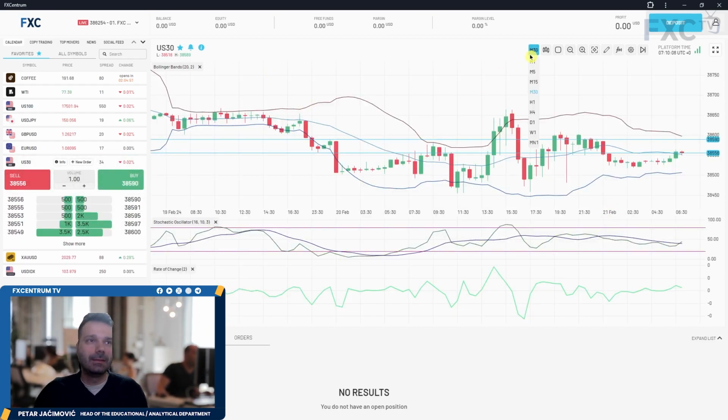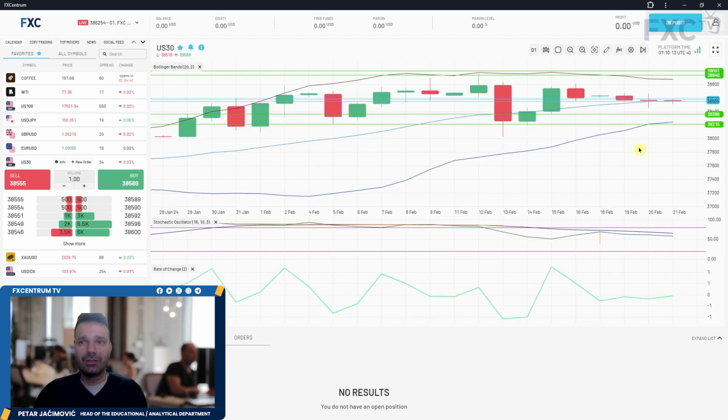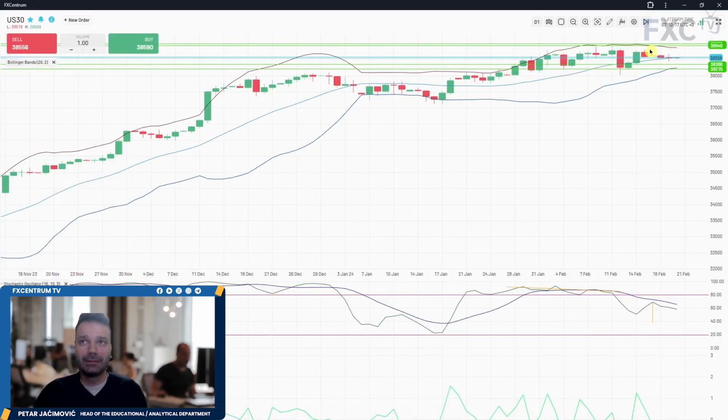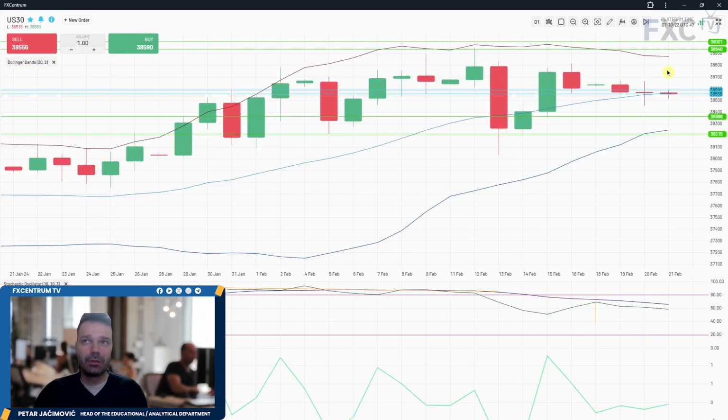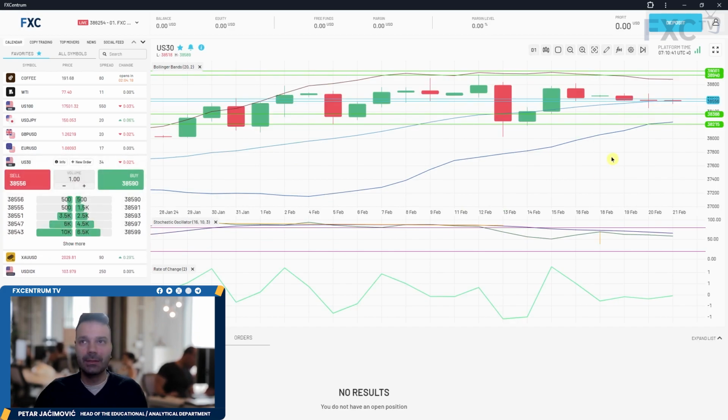Now US 30, you see the market is just doing the consolidation. It was similar, the market corrected into this area, but the Bollinger Band is much more contracted compared to the US 100, and this is the reason why this is more flat. If we compare with the US 100, the Bollinger Band was wider, so the distance between the upper and lower Bollinger Band was greater. So US 100 was more active yesterday compared to US 30.